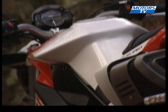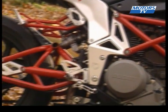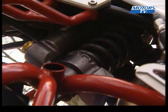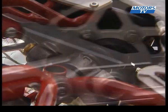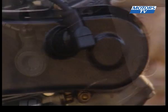The frame is a mixture of tubes and aluminium plating shaped and sized to perfection. Each piece, right down to the smallest nut, is adjusted to the nth degree. Notice also a number of carbon protective pieces, like the wonderful wheel guard. There really is nothing missing from this Delirio.